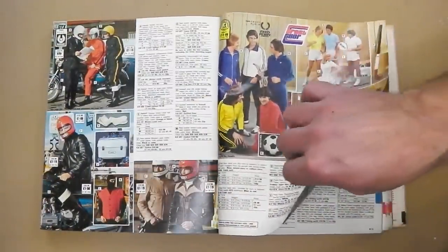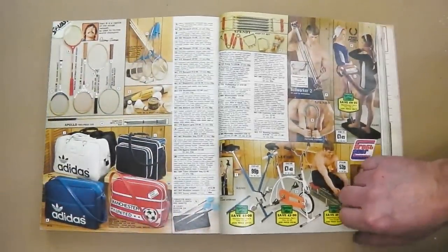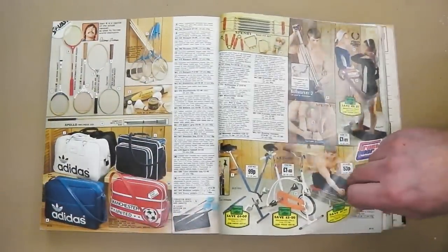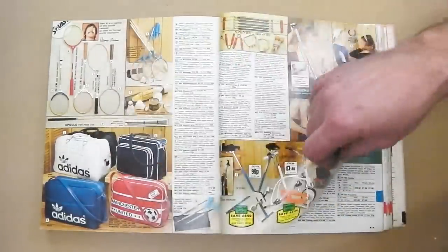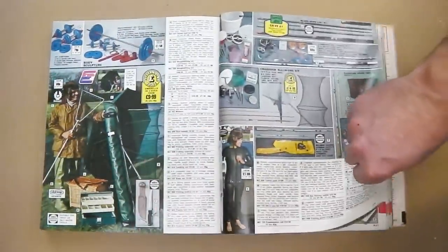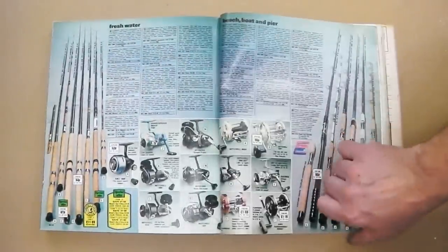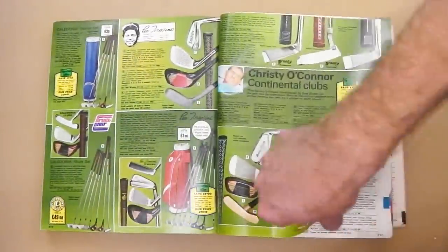Onto the sportswear. We don't really do sportswear. He-Man and He-Man for the Euro shorts and a bike. Adidas, we're losing it now. Tennis rackets and Adidas. Classic 70s stuff. Fishing we don't even want to know about. And now we're coming to the end. We don't do fishing. No one does fishing. It's just a black art.